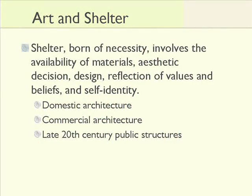Art and shelter. That's another one of those really basic human needs. We all need shelter. It gives us a sense of security. That's where we feel safe, is in our homes. And so the design of our homes is another form of art.